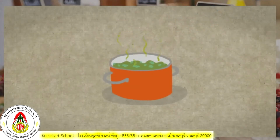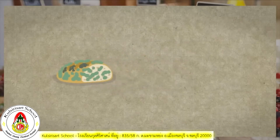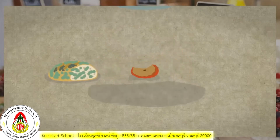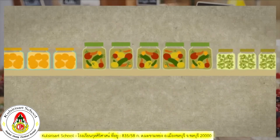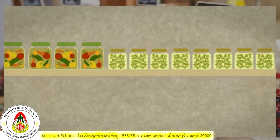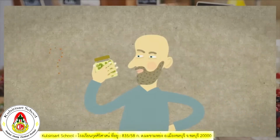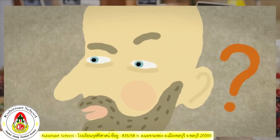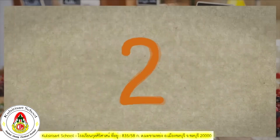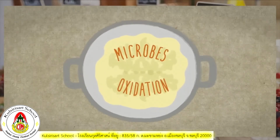Food doesn't last. In days, sometimes hours, bread goes moldy, apple slices turn brown, and bacteria multiply in mayonnaise. But you can find all of these foods out on the shelf at the grocery store, hopefully unspoiled, thanks to preservatives. But what exactly are preservatives? How do they help keep food edible? And are they safe? There are two major factors that cause food to go bad: microbes and oxidation.